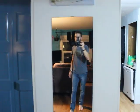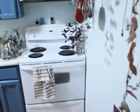This is the living room. Not much to see in here other than furniture and plants, and a mirror right there, and this is the kitchen.